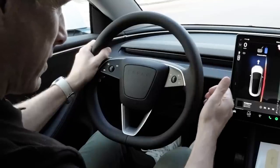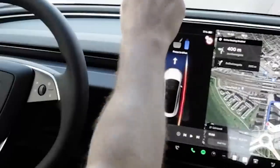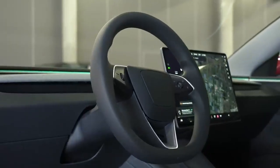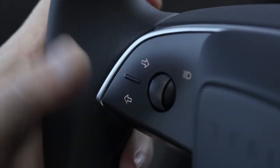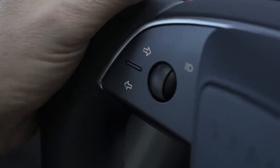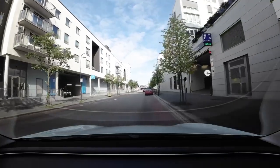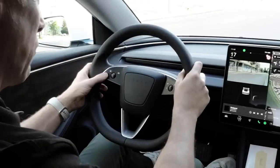But let's see. So here we go. Obviously there is no stalk to put into drive. I now swipe that forward. And to indicate, as there's no stalk, we've got the new Tesla Model 3 steering wheel here. So I have to press this button. Don't like indicators on the steering wheel. It has haptic feedback. And actually, do you know what? It feels like a real button.